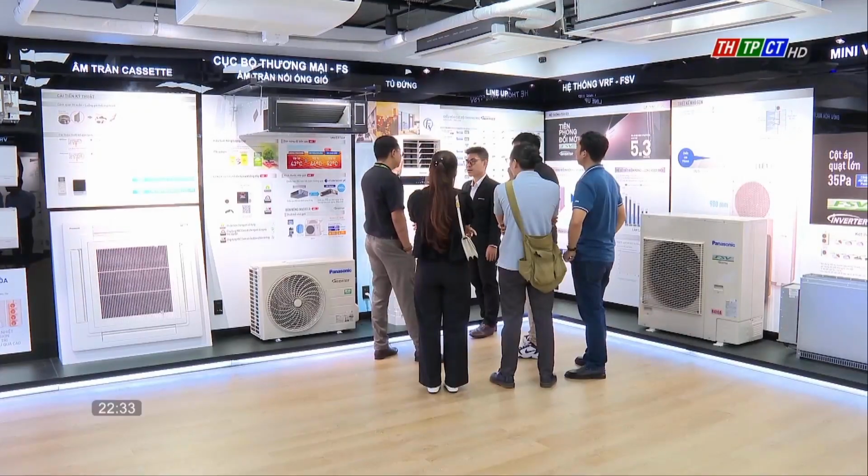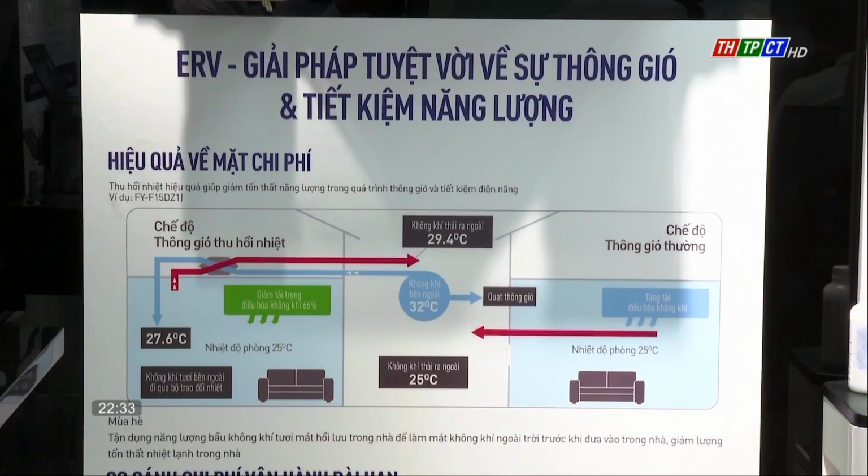I do believe that we can contribute to two things. The first one is energy consumption. The second one is clean air. So we can provide clean air through that technology. Those two are contributing to Cần Thơ's people, I believe.